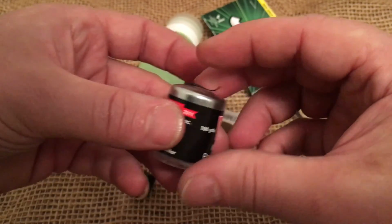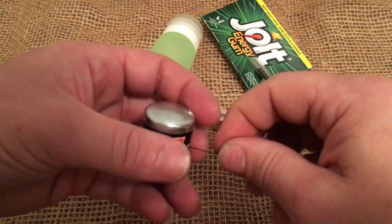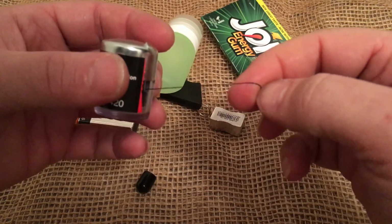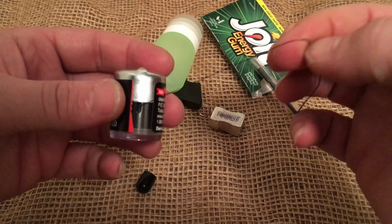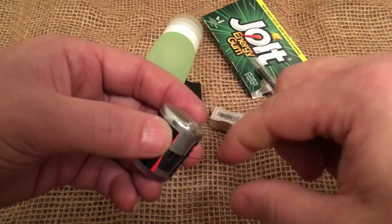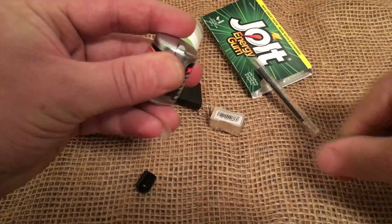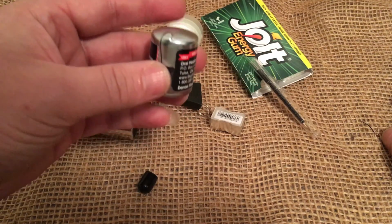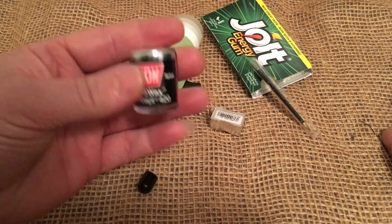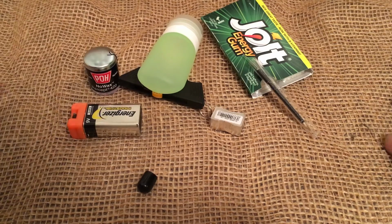The reason I like this dental floss, I know it's nothing spectacular, but all the other dental floss I've seen is white. If you're looking for a stealthy way to run a little trip line, or you don't want white dental floss for a fishing line, Poe makes black dental floss, and I think that's kind of neat. I don't see that around a lot.